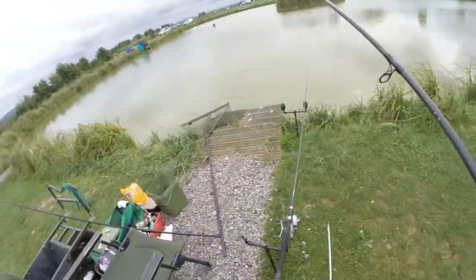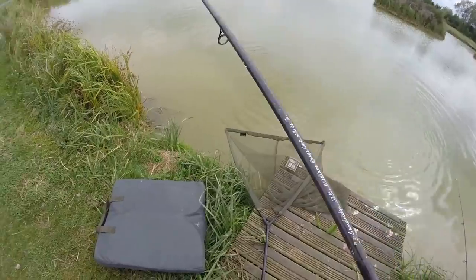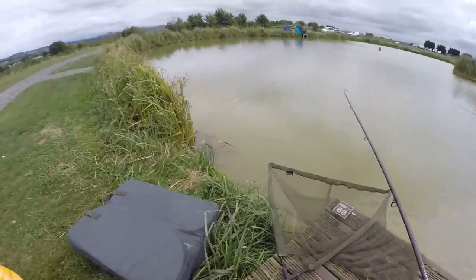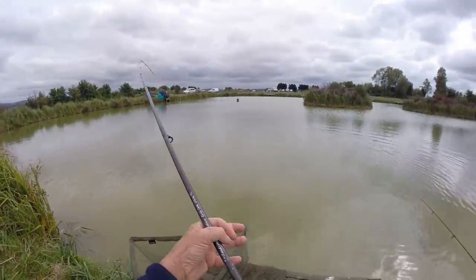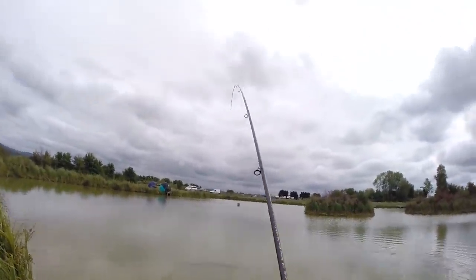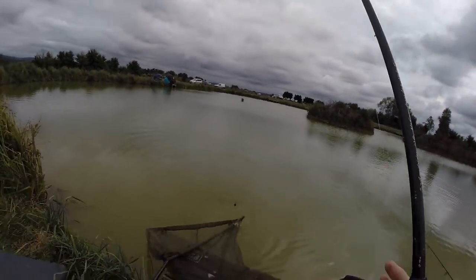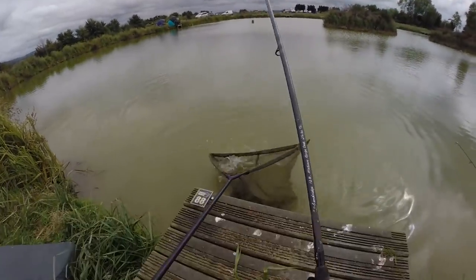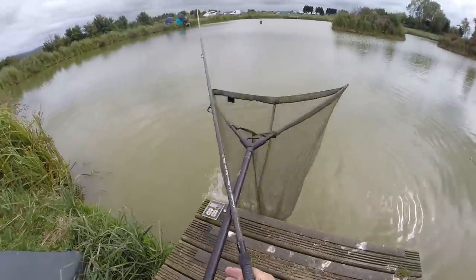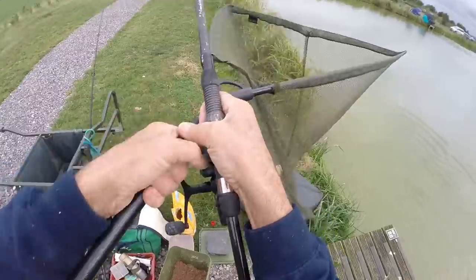I'm going to put my weigh mat over here. Fun fish, but do you know what? Even here, look, he put a good bend in that rod. He's lost in the net. He's totally lost it. I probably won't even find him.